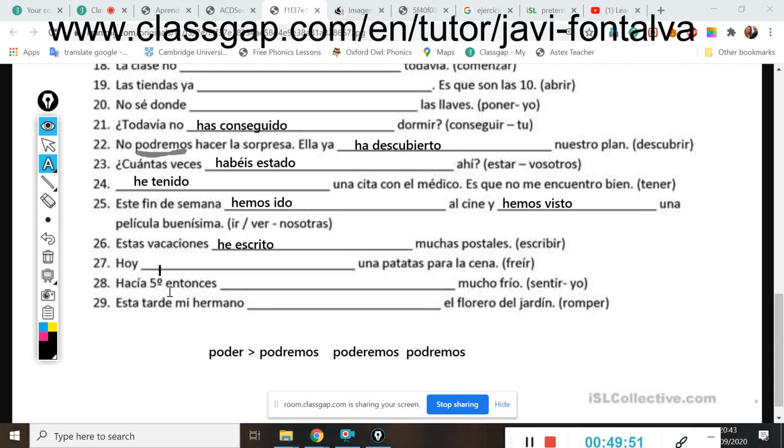27. Hoy he frito. Pollo frito, fried potato. Una patata frita para la cena. I'm sure you've seen this written at a restaurant, something like this. Pescado frito. I'm sure you've seen this one. What do you think it means?